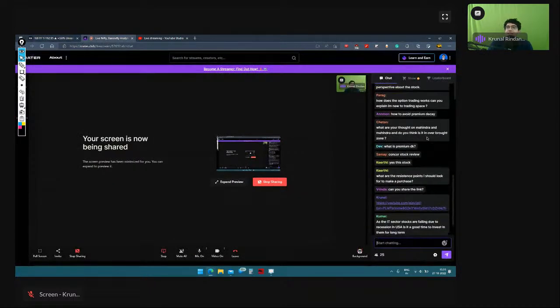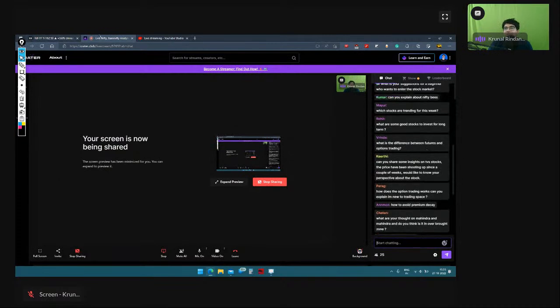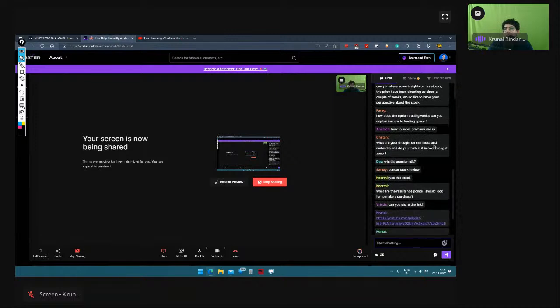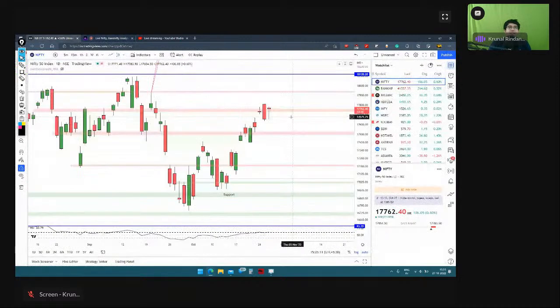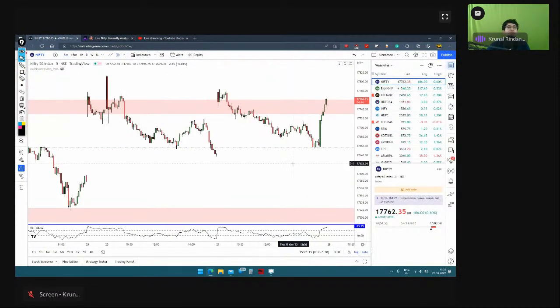Let's see if there are any other questions. Dekhte hain. I think that's about it. Mahindra and Mahindra, overbought zone, Concor. Okay, those two we'll look at. First, let's look at Nifty. In Nifty, first we can see how ridiculous and insane this move has been. We were here when we went live, and now we can see prices have just shot up.